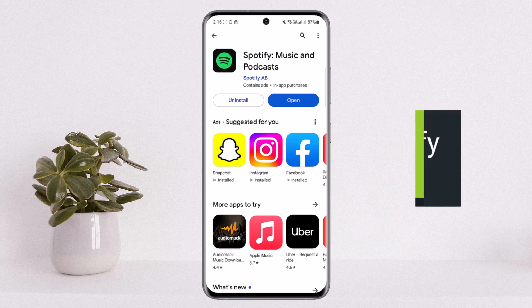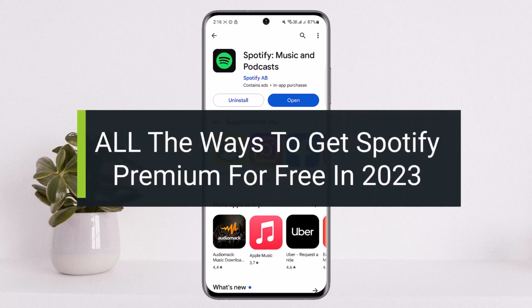Here are all the ways to get Spotify Premium for free in 2023.